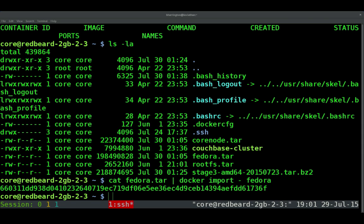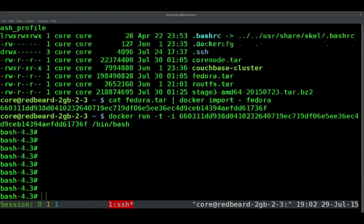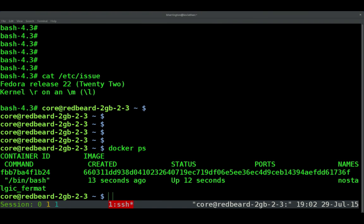So this was actually built using the commands that you saw before. Because I knew it would work, I literally went and ran the commands and then copied and pasted them back in, with the exception of the Docker import where I messed that up. But that means that I can say, docker run. I need a terminal. I'd like it to be interactive. Run that container, and give me the command bin bash. And look at that. I am inside of a terminal. And when I say cat /etc/issue, I am staring at Fedora release 22. And when I Ctrl-P Ctrl-Q out of that and do a docker ps, that container's running.